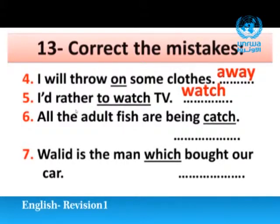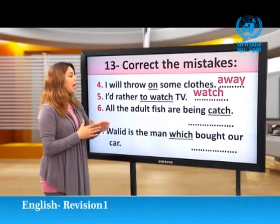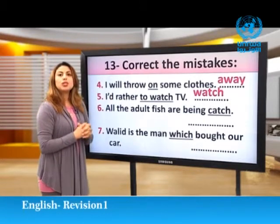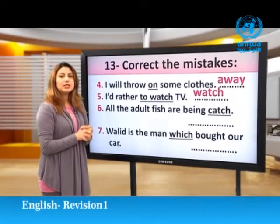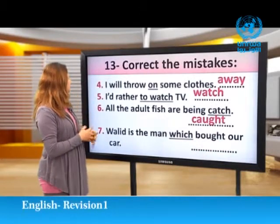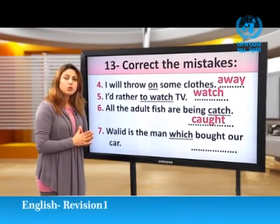Number 6. All the adult fish are being catch. This sentence is in the passive, and in the passive after being I use the past participle. Is catch the past participle? No, but caught is the past participle. So the sentence is all the adult fish are being caught.